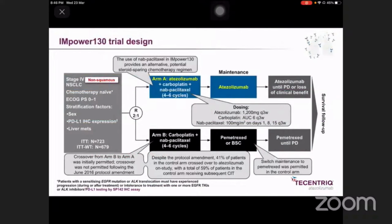2 arms. One was atezo with nab-pacli and carbo. The reason they used nab-pacli was to basically see the steroid sparing effect of the chemotherapy regimen. So we were trying to use a chemo where steroids can be avoided to enhance the effect of immunotherapy versus the chemotherapy arm. And then maintenance of atezolizumab versus switch maintenance of pemetrexed.